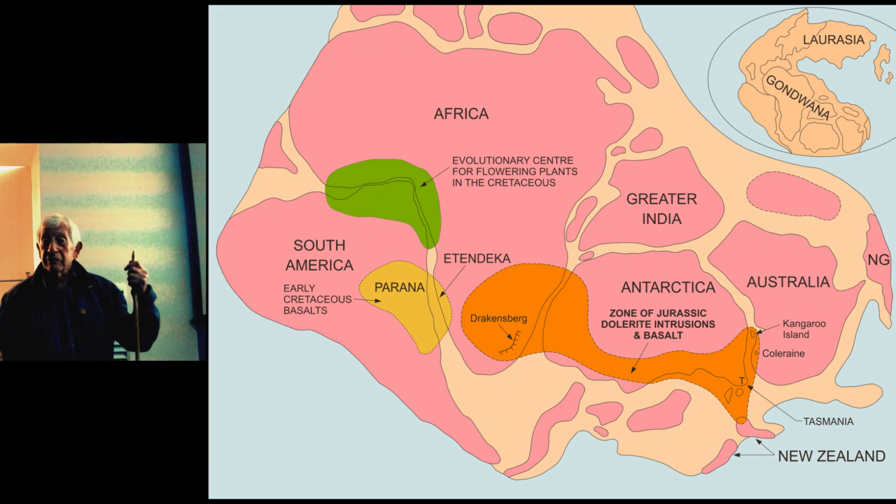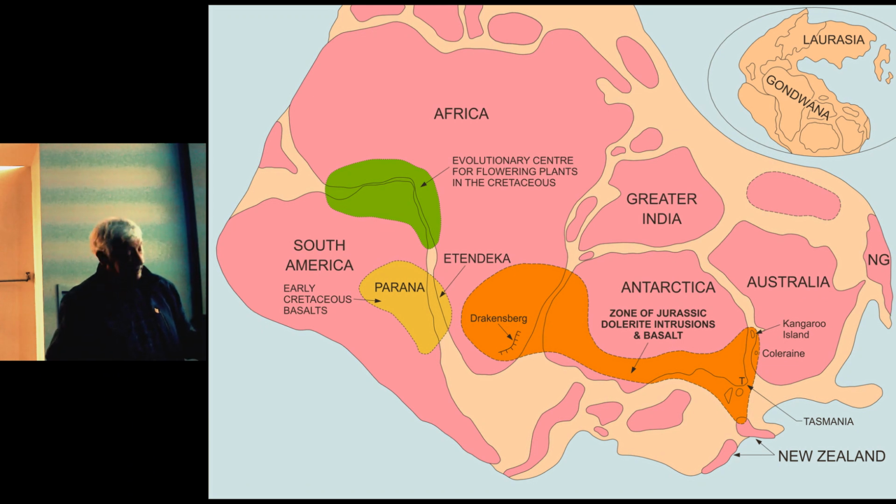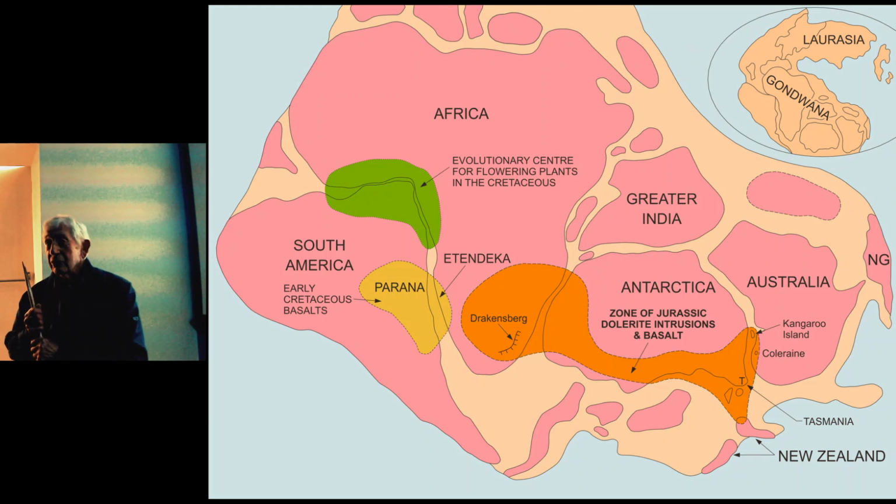And then there's the dolerite. Just going back to that diagram of where we were when the dolerite was intruded. Southeastern tip of Antarctica. We caught the dolerite, but the mainland didn't.